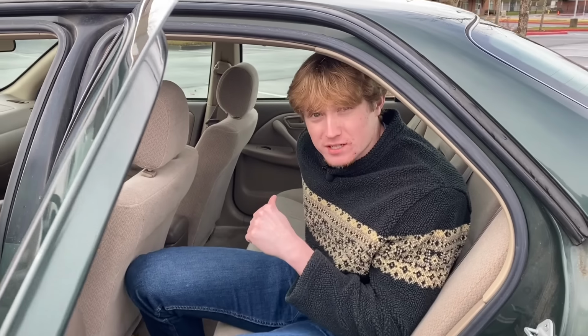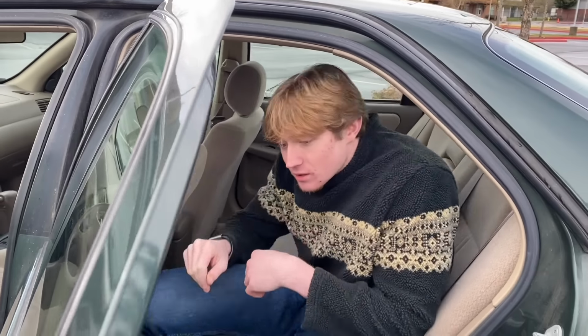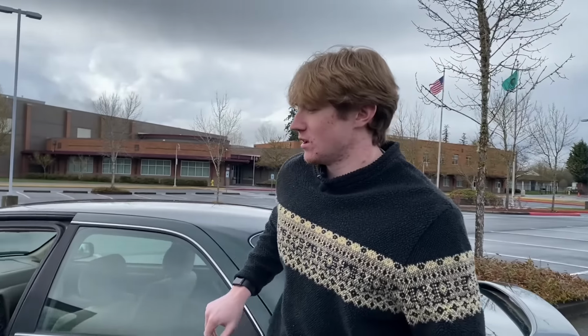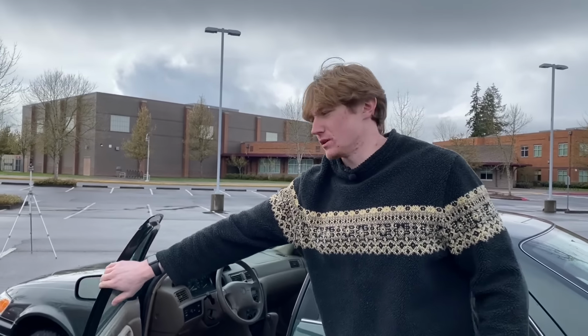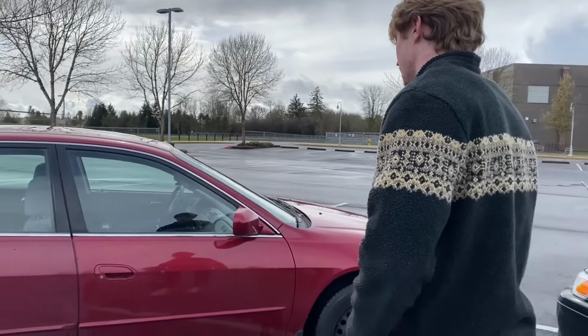And the sound system in this car is actually pretty good. I think it's JBL speakers. We've also done a trunk demonstration before where I got in the trunk, so I'm not going to do that again. You guys can watch the other video. Overall, super basic interior, and then we'll move on to the Accord over here.